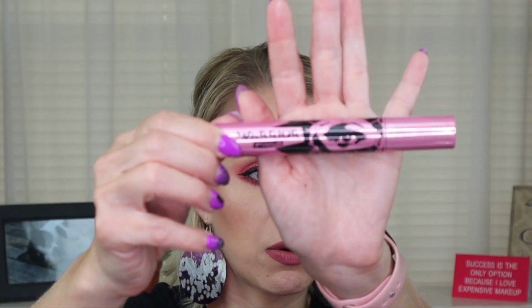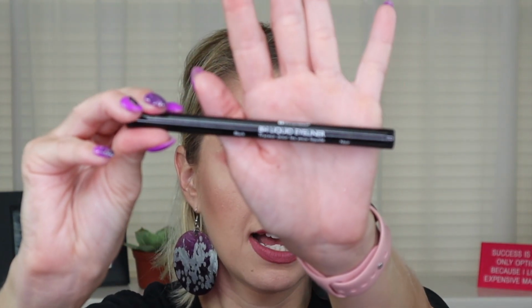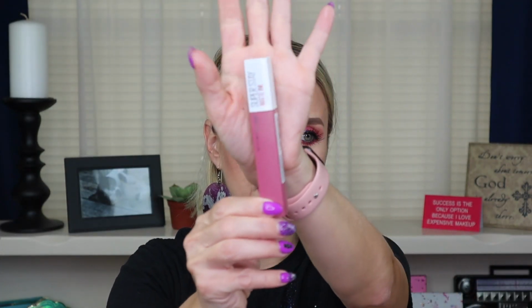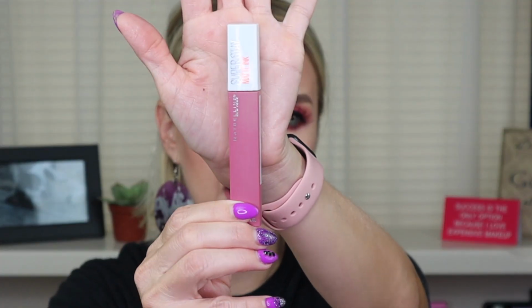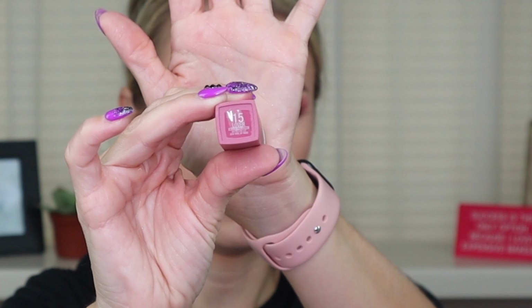The mascara I have on is the Flower Beauty Warrior Princess mascara. And the eyeliner I have on is the BH Liquid Eyeliner Pen. And the lipstick I have on is from Maybelline, and this is the Stay Matte Ink. This one is in the shade Lover. If you can see that, there you go.